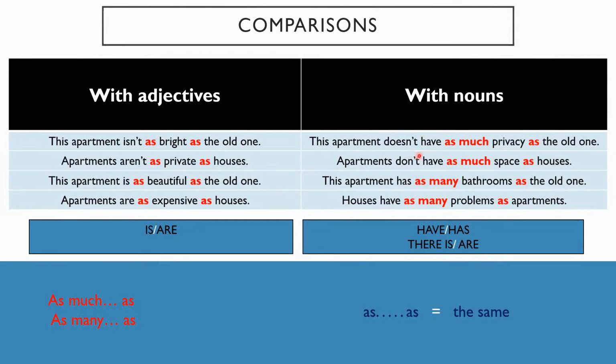So this apartment doesn't have as much privacy as the old one. But when you say doesn't, it means that it's not the same. So the other apartment was more private. If you say apartments don't have as much space as houses, it means that houses have more space than apartments, because you say don't here and you are saying doesn't.